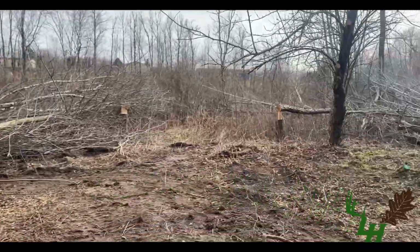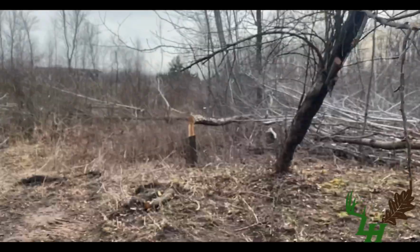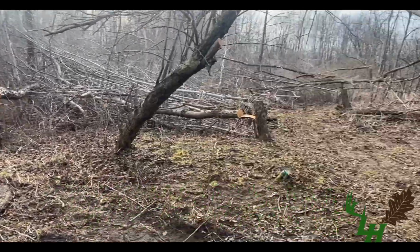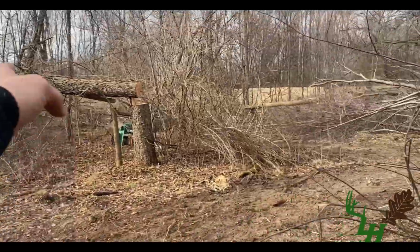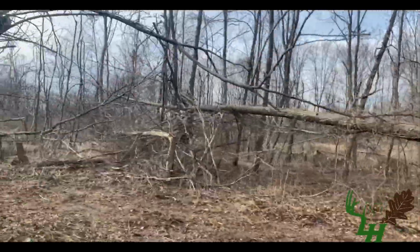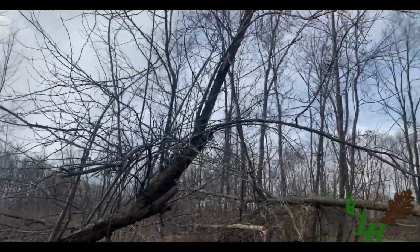So here we kind of come to another hub section. We've got multiple trails coming into this apple tree. So we've got a main trail that comes down here real low, and we've got a high trail, and there's another trail that leads right down and wraps around to here. We've got a licking branch right here. I've opened up around this apple tree, so hopefully we get some good apple production out of it.